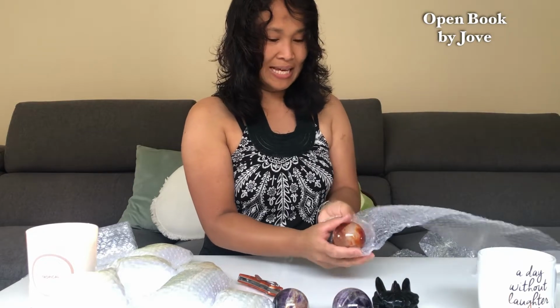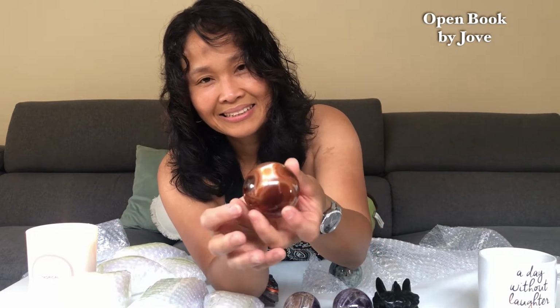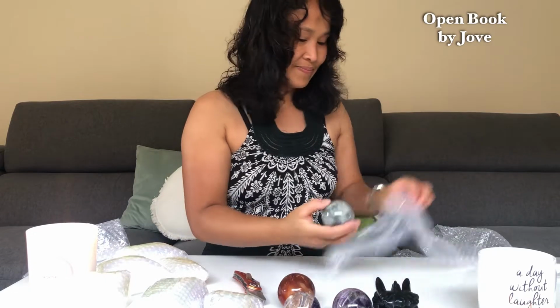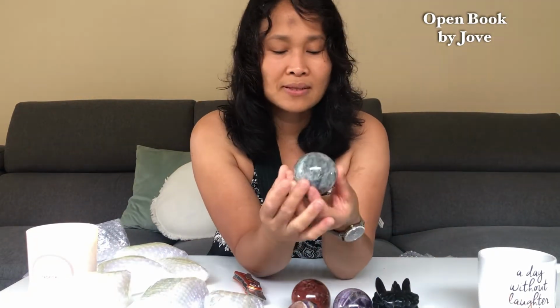Oh my god. Another one. Another spare. It's my carnelian. Carnelian spare. Nice. Beautiful. Beautiful. I'm gonna blow it up later. After. Me too. And this is another spare.